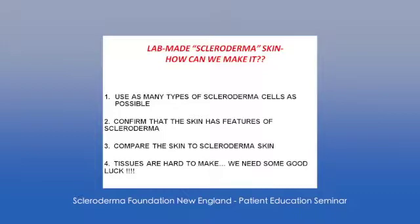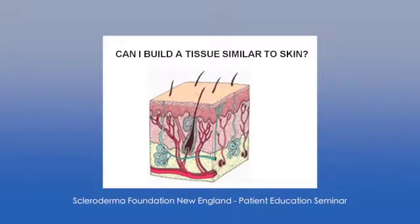Tissues are hard to make. The work is very challenging and technical, but we have the expertise to overcome those challenges, and I'll tell you how we do that. So this is the tissue we want to make. This is human skin. If I took a piece of skin from any one of you, put it under the microscope, looked at it from the side, you would see these multi-layer tissues.